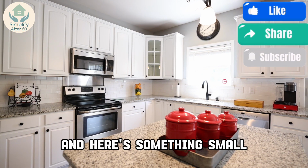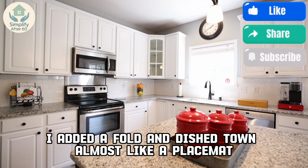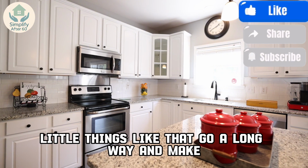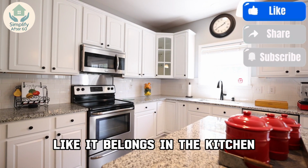And here's something small that made a big difference for me. I added a folded dish towel, almost like a placemat, under the coffee maker. It added a soft touch and also protected the surface from spills. Little things like that go a long way in making the piece feel like it belongs in the kitchen.